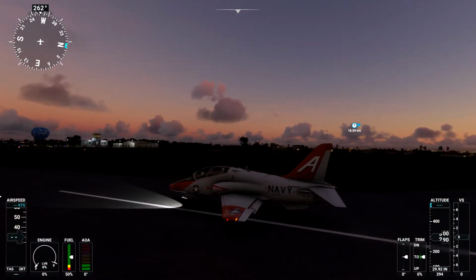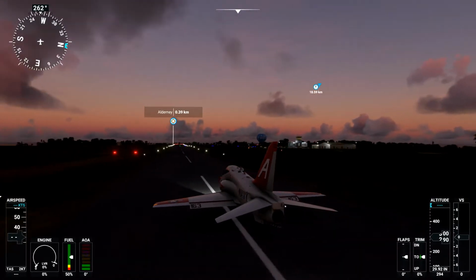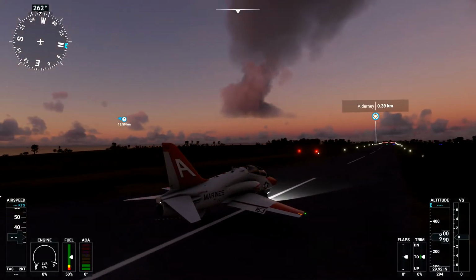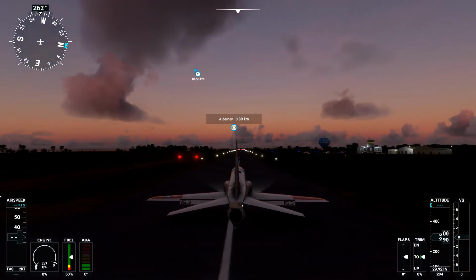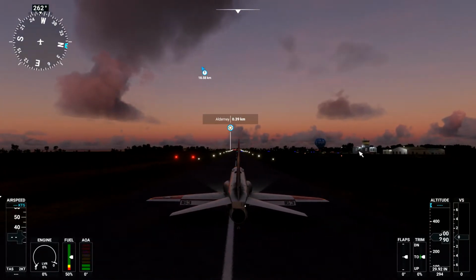And there's Alderney Airport itself. It does look beautiful. We're going to get our skates on as we come around the island, because we don't have much runway, but we have more than enough to take off on. So there we go.